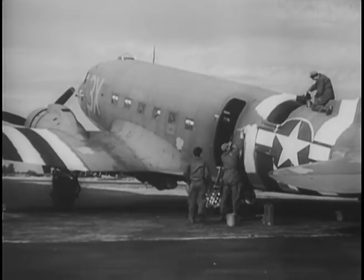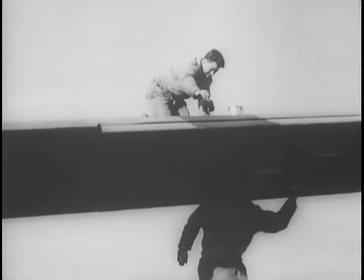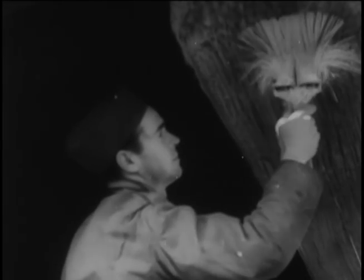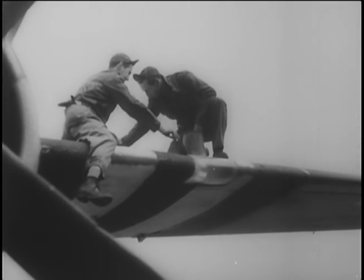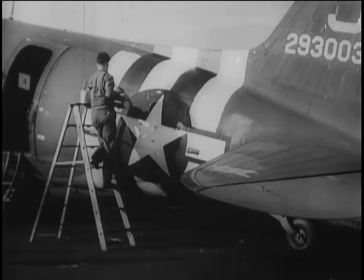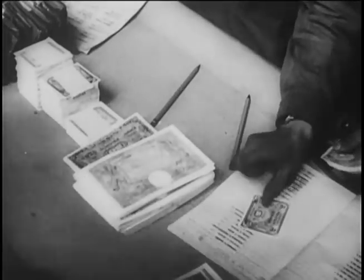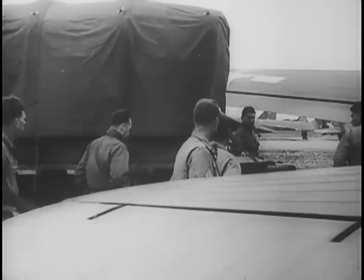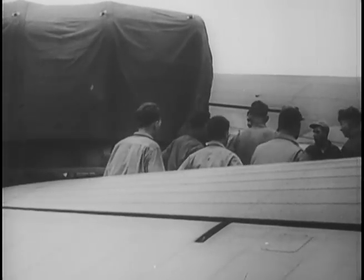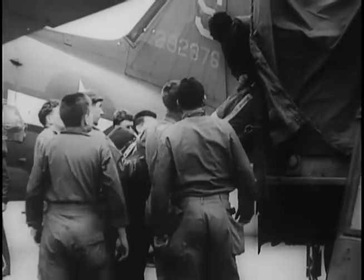Overnight, the ships blossomed out in their new war paint. On D-2, invasion markings were applied. Another lesson from Sicily. Invasion money revealed the objective. By now, the high command insisted that individuals should know their destination. Hours before takeoff time, parapacks were assembled and delivered to the C-47s.